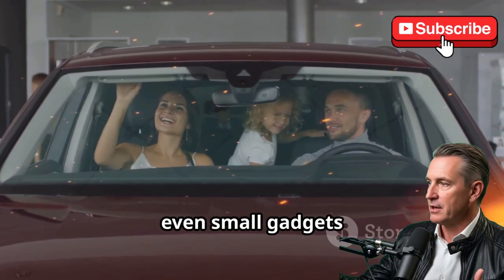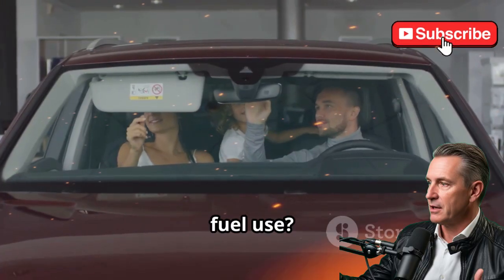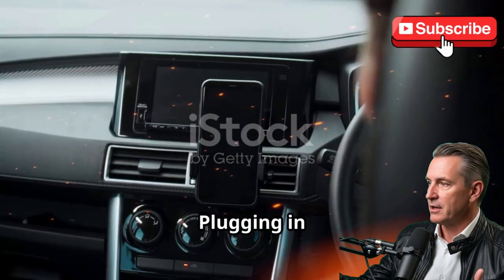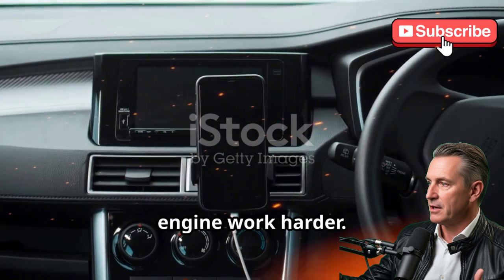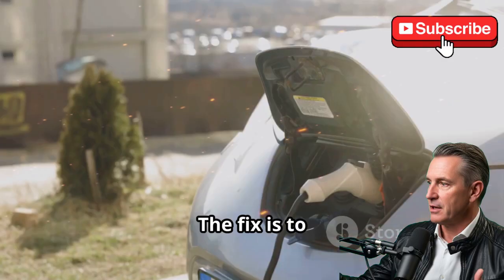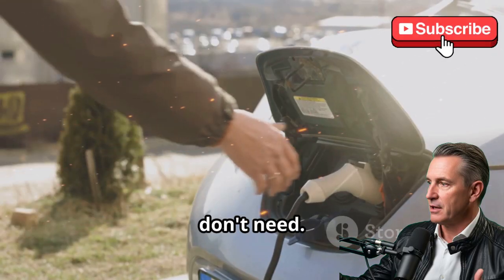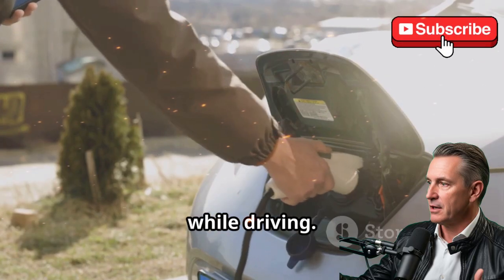But do you know even small gadgets like phone chargers can affect battery load and indirectly fuel use? Let's cover that. Plugging in multiple devices drains your alternator, which makes the engine work harder. While the effect is small, every bit adds up. The fix is to unplug what you don't need. Practical tip: charge devices at home instead of while driving.